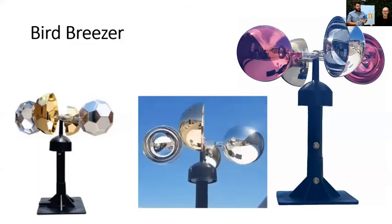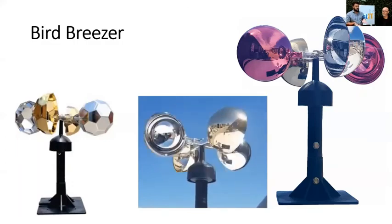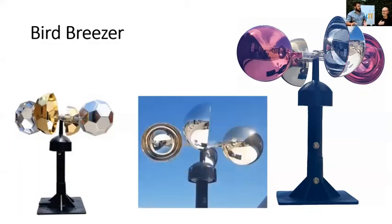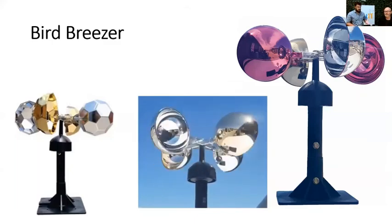You can use it as a standalone unit, say for instance, in a residential situation, but it has nowhere near the same coverage area. So you use that in conjunction with your 240 volt or your solar kits, sometimes wind as well.